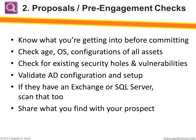And then within Active Directory, you're going to be managing that too. You need to know, is it set up properly and well maintained, or is it a mess? Is it overly complex, or maybe too simple for the environment? How much work are you going to have to do here? And then how secure is the network from the outside? So performing a detailed network assessment is really a necessary component of building that quote, and of course putting together the plan to onboard the customer or that prospect to make them a customer.